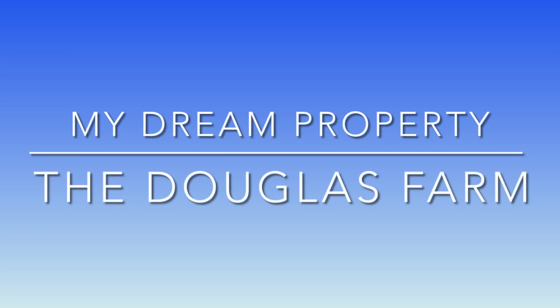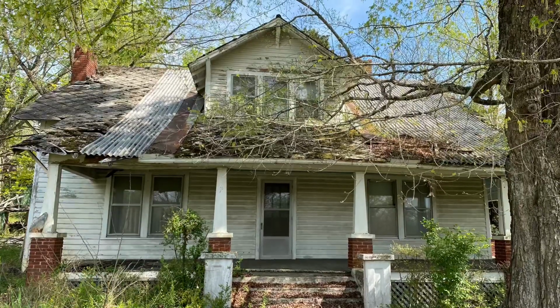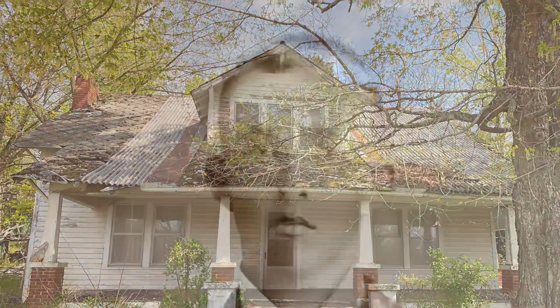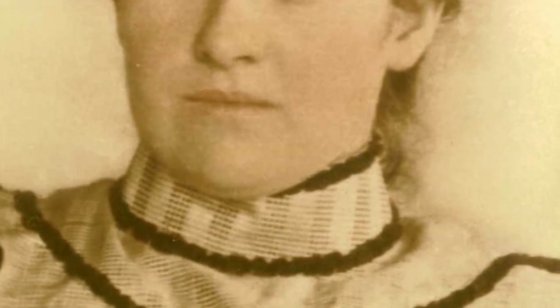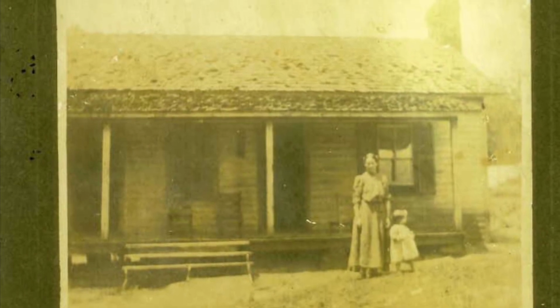Hey guys, I wanted to take you to see my favorite farm, the Douglas Farm. I've driven past this house my whole life and I've always been in love with it, and I recently found out its history. Built by Joseph Henry Douglas in 1926, he and his wife Adra Dale once owned a mill farther back near Dandridge, and this is their first house, which no longer exists.